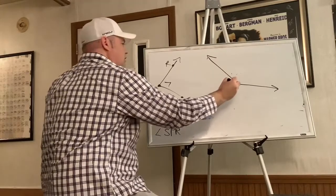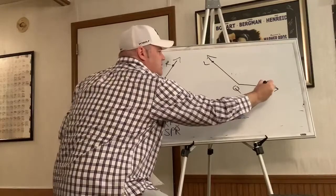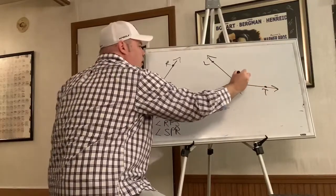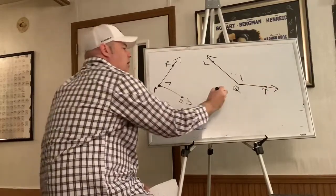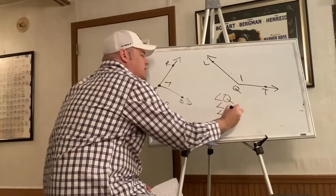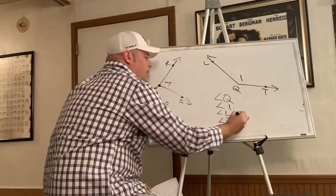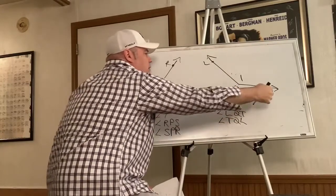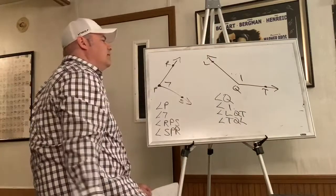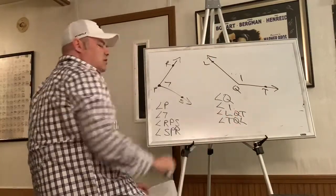Then you've got, let's see, this was a Q, an L, and a T, and a 1, okay? So you could have called it angle Q, angle 1, angle LQT, or angle TQL. So that was your four names for that.